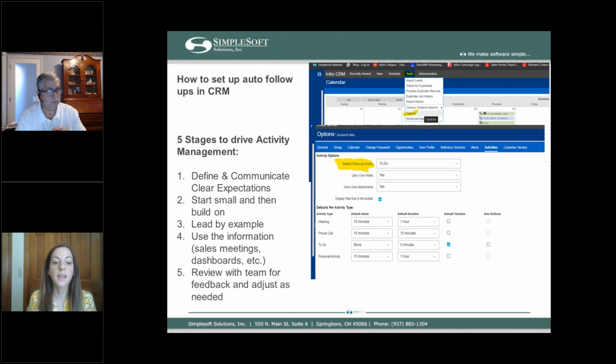And then number 5, we have review with your team periodically. So check in with them and see if the expectations that you set, how's it going? Get their feedback. Do things need adjusted? Is it too much? Give them your feedback on what they're putting in there, and keep it a collaborative process so that they're more likely to engage in it with you.